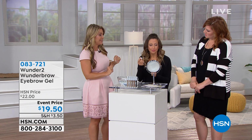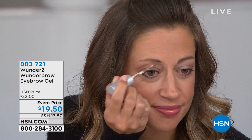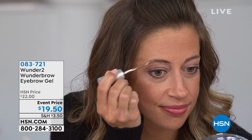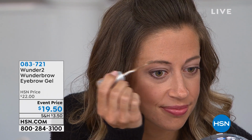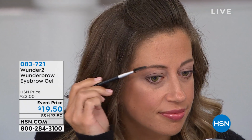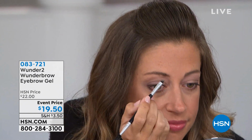Okay, so very simple and easy. You're just gonna take the wand, you go in the direction in which your eyebrows would naturally grow. Don't worry, even if you don't have any eyebrows, remember, it's going to adhere to the skin where you do not have hair. But it's gonna give you dimension. Now the spoolie brush that you get included, you're just gonna go ahead and comb that through.